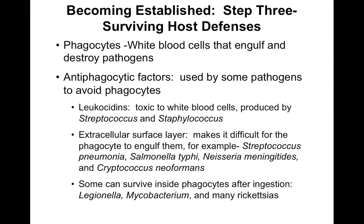Now you have to establish your infection, and this is surviving the host defenses, or step 3 of our infection story. So the very first thing you'll encounter, at least from the host immune system, would be phagocytes. These are the vast majority of white blood cells, and their primary goal is just to gobble up and destroy pathogens, along with any other kind of debris that makes its way into the body.